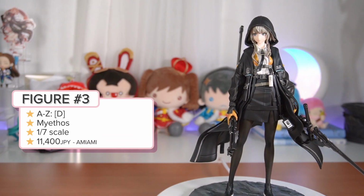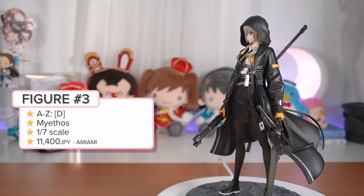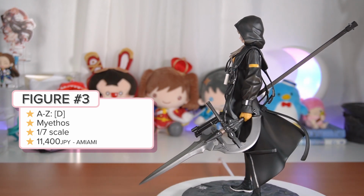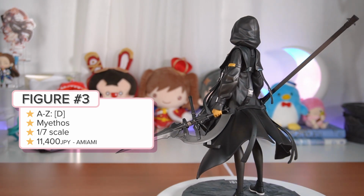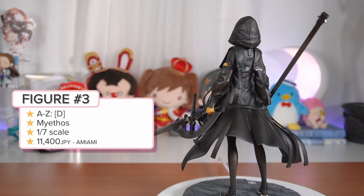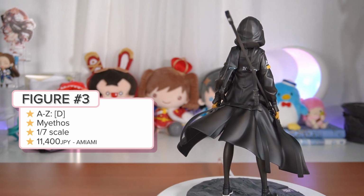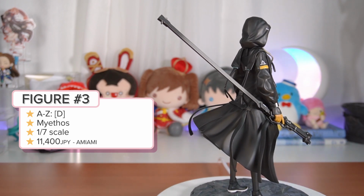It looks great. I love her outfit. It looks so good. I love tech wear aesthetics. It's so good. So this is D from the A to Z line by My Ethos, 1/7 scale. And she was about 11,400 yen, which is really cheap compared to today's prices of figures in general.